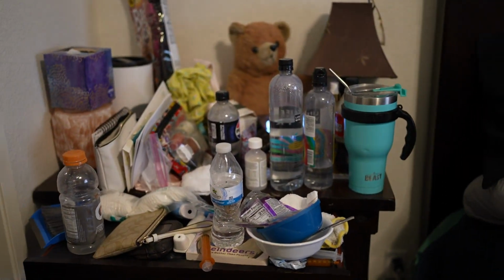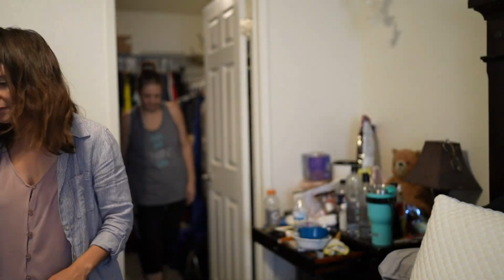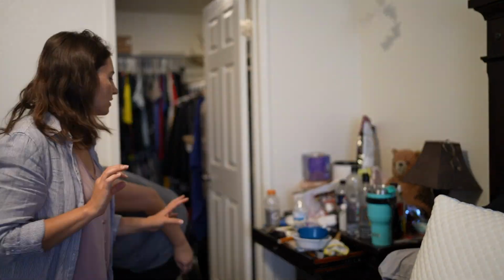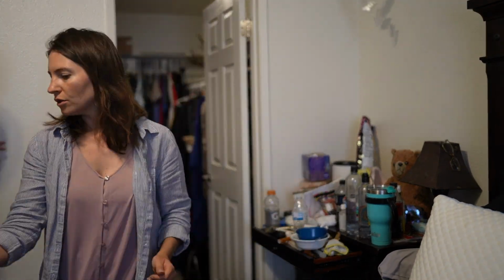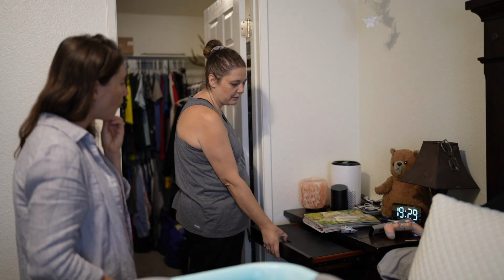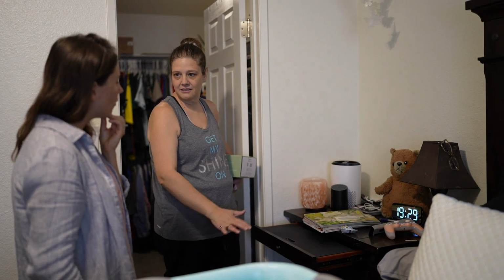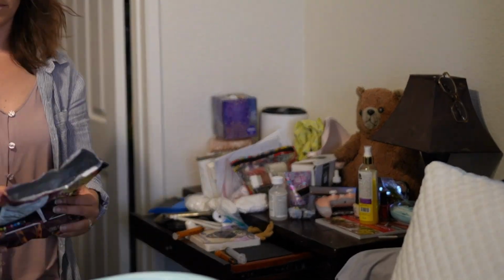And I normally start with decluttering clothing, and I have a step-by-step process that I go through. But when I started setting up my camera, she was like, oh, is all the stuff on the nightstand in the way? And so I decided we could just go with decluttering the nightstand. And she was saying that she wanted to get it to where she could keep the pull-out closed, because there's a desk area that you can pull out and extend the top surface of the nightstand.